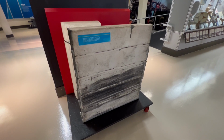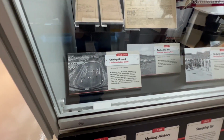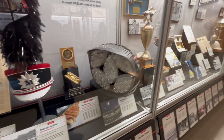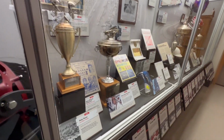It was qualifying single car. He was all by himself on the track, just kind of lost it and nailed the wall. Hard impact. And right where he hit there, that's this section of wall. Right there. This whole section here dedicated to Martinsville Speedway. Martinsville is a great track. I said we were there earlier this year. It's a good time.